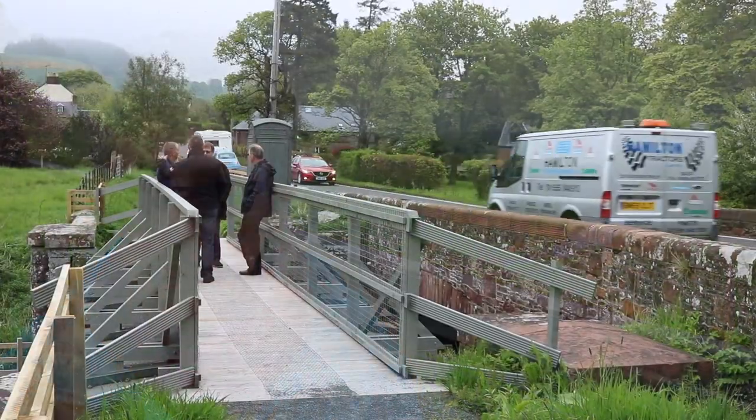Hi, I'm Rose and I'm representing North Tweeddale Paths. It's wonderful to have this super bridge to link the Drove Road from West Linton to John's Path going along the Tath. It makes it much safer crossing the road.